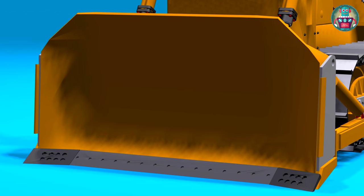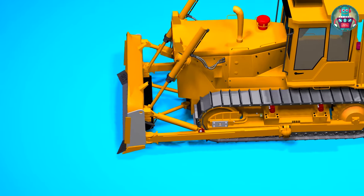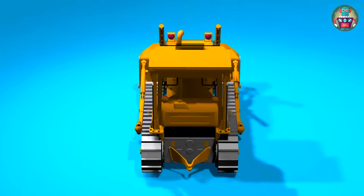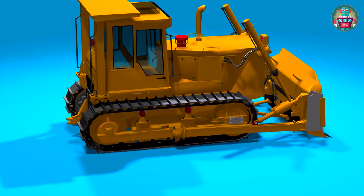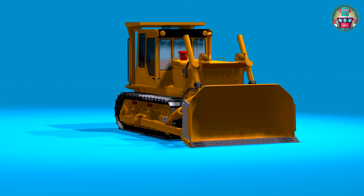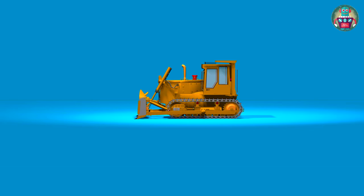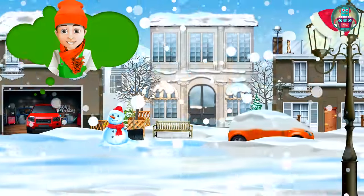There's a big shovel in front of this car. It can even turn to the sides and helps to clear the road better. This way, the snow will be pushed to the roadside. Wow! Look, my friends, how big and heavy it is. I think it can easily clean the road, even from the very, very big hills of snow.